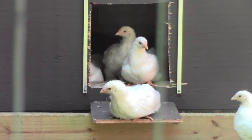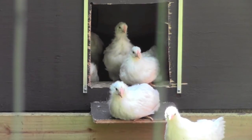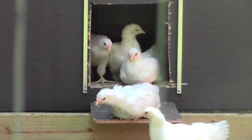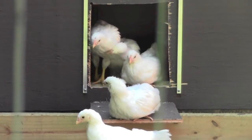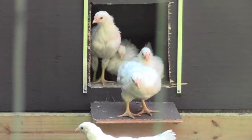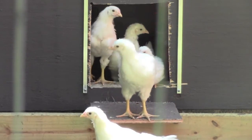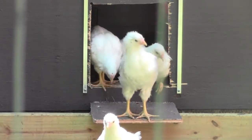The whole advantage of them being able to get out in this yard in the heat of the day is because it gets quite warm inside the coop due to the color that I've painted it, I think, more than anything else. But anyway, I think I'll put a sheet of plywood, at least 1 sheet, up next to the coop, and that'll give them a larger shade area.